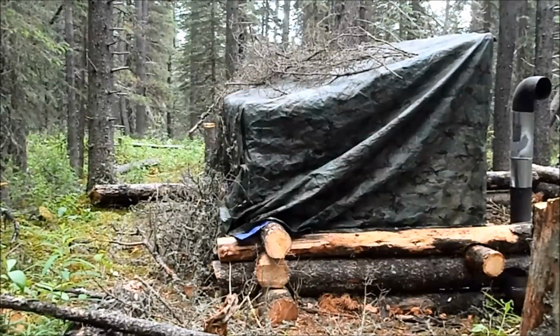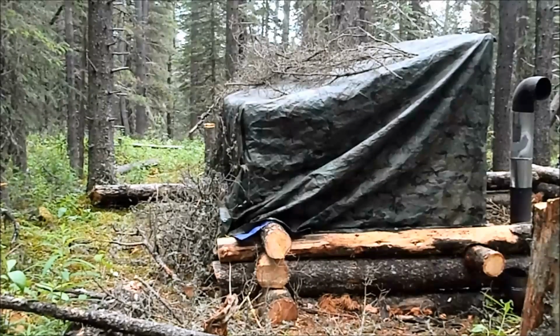So now we're going to pile a whole bunch of debris around this guy, just for more concealment. On the roof, beside the walls, it's all over the place here.